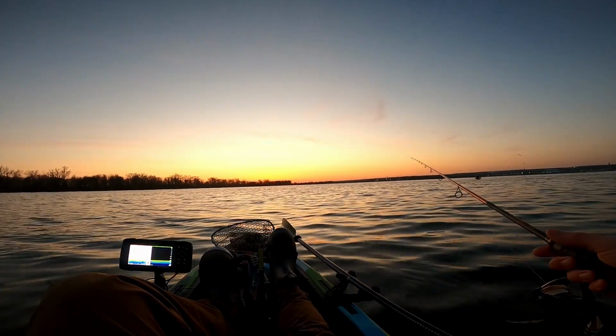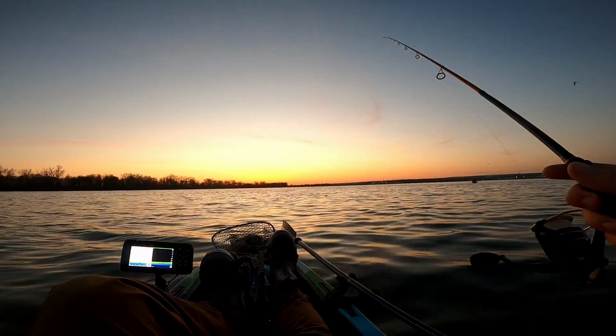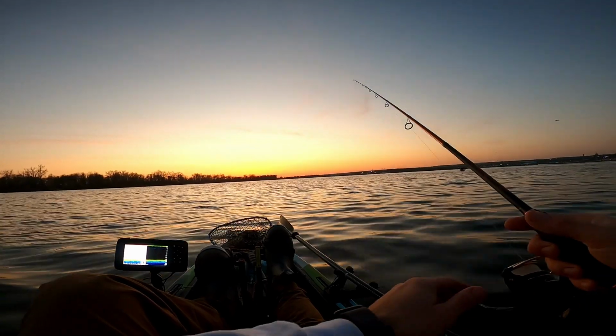We got bait fish getting busted up by some seagulls, which is a good start to the morning.